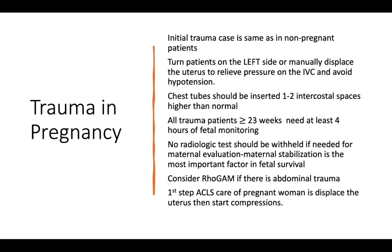There should be no radiologic tests withheld if they're needed for maternal evaluation, or their stabilization, because maternal stabilization is your most important factor. You save mom, you save baby. You want to consider RhoGAM if there is abdominal trauma. And another random point: the first step of ACLS care in pregnant women is to displace the uterus, and then you start compressions.